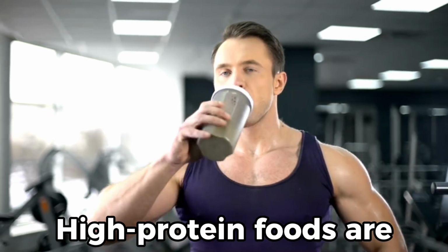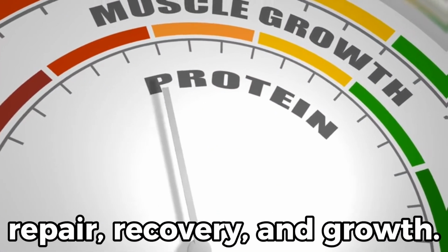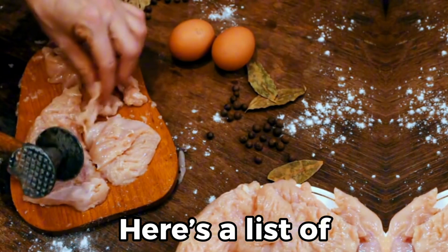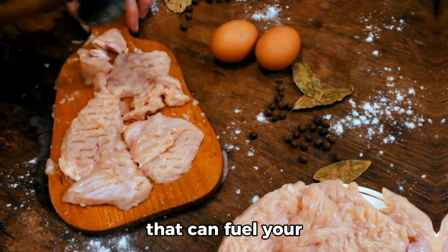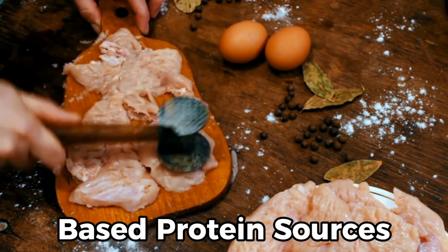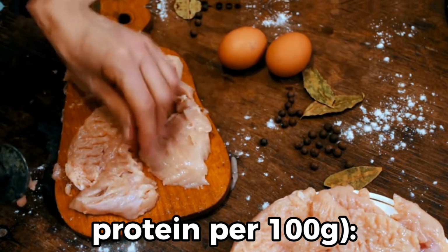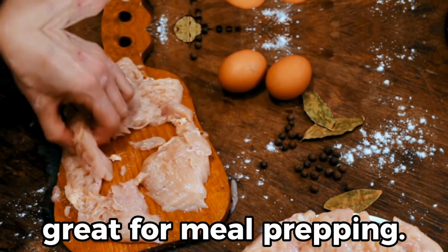High-protein foods are essential for gym enthusiasts as they support muscle repair, recovery, and growth. Here's a list of high-protein foods that can fuel your workouts. Animal-based protein sources. 1. Chicken breast, 31 grams of protein per 100 grams, lean and versatile, great for meal prepping.